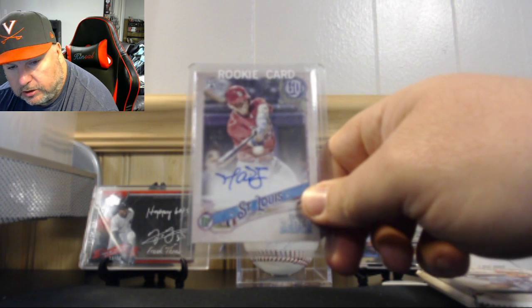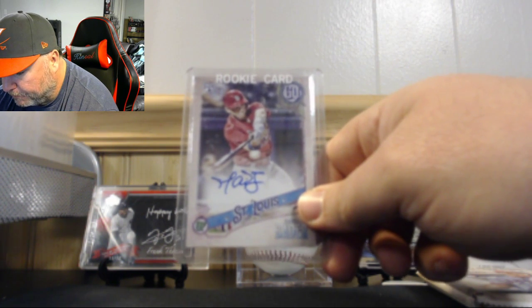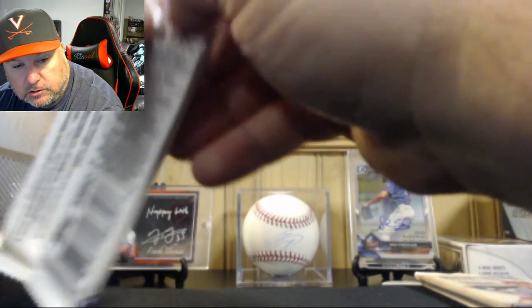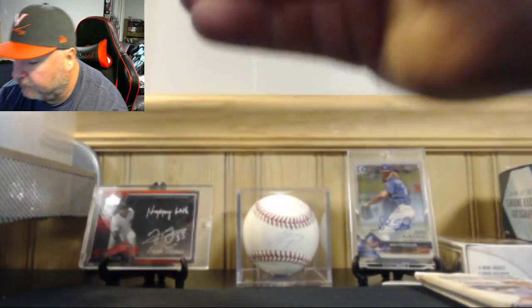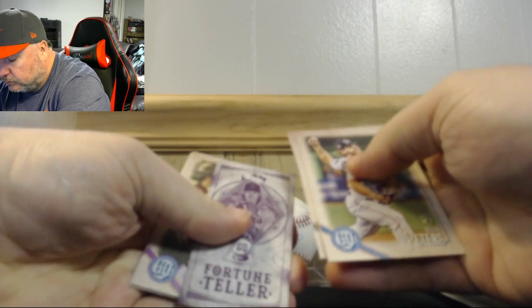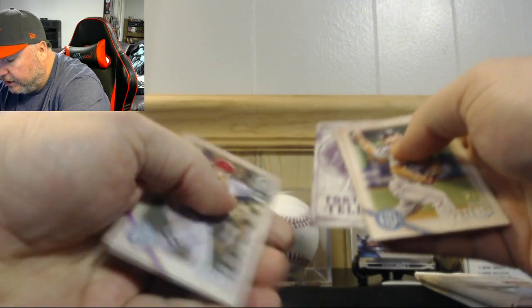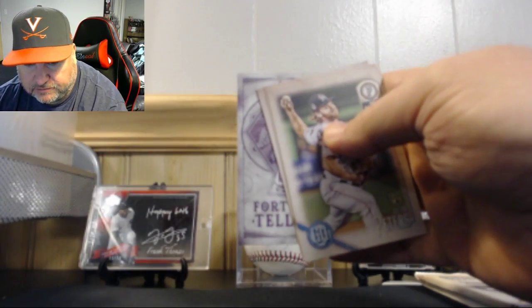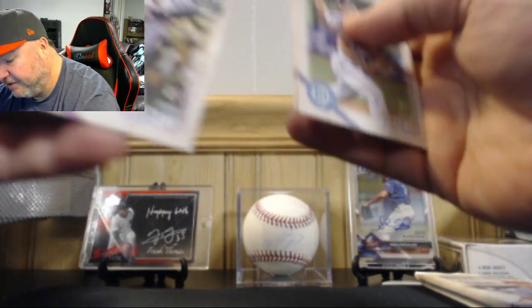Nice rookie card sleeve for Harrison Bader. That's not too bad. I think he's going to be a pretty good slugger. He's just got to make a name for himself, and he's in a good organization. Hate to say it, but he is. Syndergaard. See, the reason why I hate that dark down there, it almost makes it look like it's folded under, but it's not. It always throws me off.